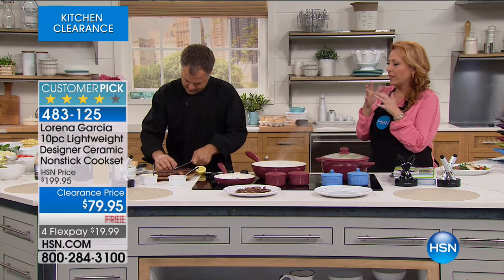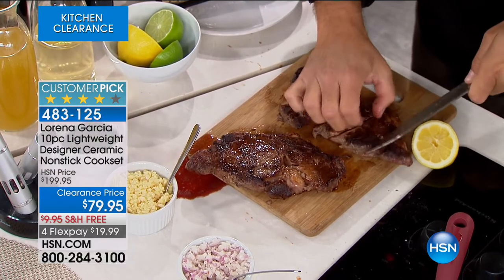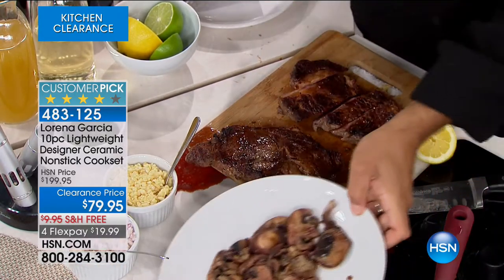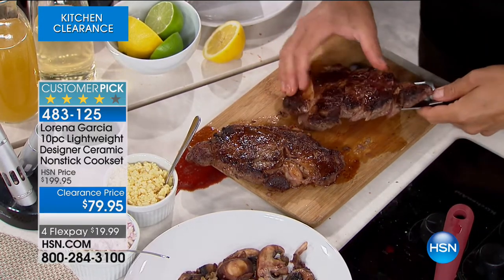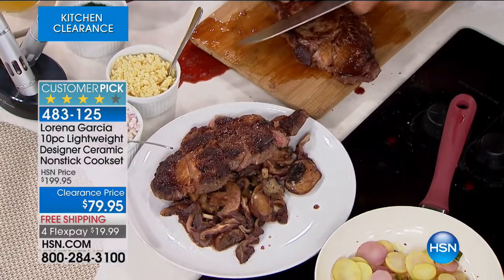Because steaks, I like it when they're crispy on the outside and then just cooked perfect and really juicy. That's the best part. And a lot of people think that you need to have stainless steel cookware to be able to get that nice deep crust on the steak. And that's no longer true with the technology of nonstick now. So I'm gonna go ahead, plate that up, and then I'll give you a bite, because I know that's what you're waiting for.